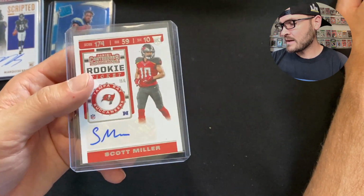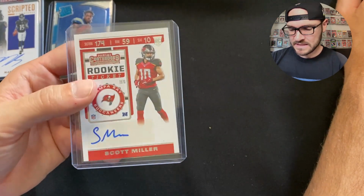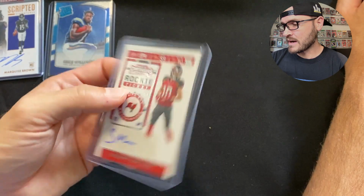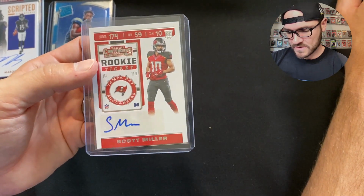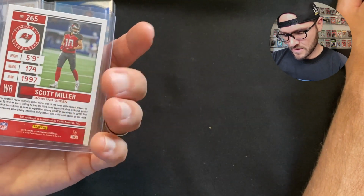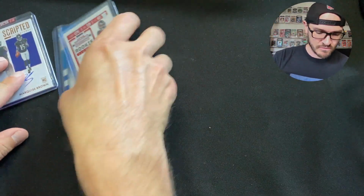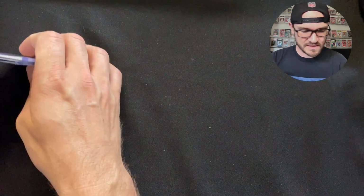I'd be happy with that. Put this on my wall. Maybe list it for $70, $80. If someone really wants to reach for it, they could pry it from me, and I could buy another one raw at some other time. It's not a numbered card, so there are more rare rookie ticket autos, Scotty Miller, but that's just a really nice PC item there for me.